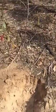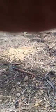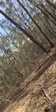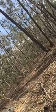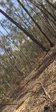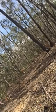So bear with me a bit while I stick my camera phone somewhere up on this tree. Dig it out. There we go. That's what it sounds like. That's what I got from the top. I'm going down a bit now.